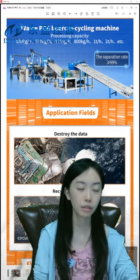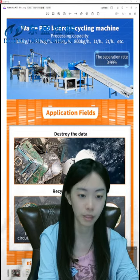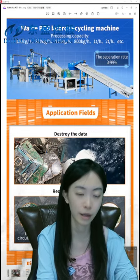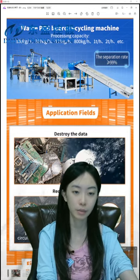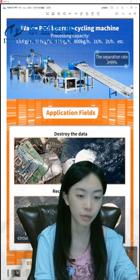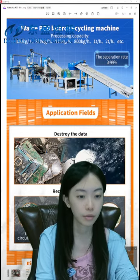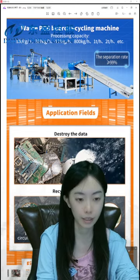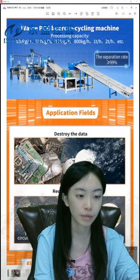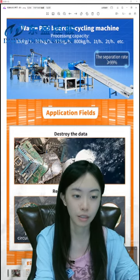Today our topic is how to recover the precious metals from e-waste, like waste solar panels, waste lithium batteries or other batteries, or PCB boards. We will give you a detailed introduction to the whole line and the whole process, and some information about how to recover this kind of waste, what kind of products we can get, and some information about the market and our service. We'll share this in today's live show.